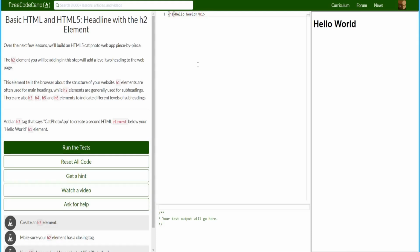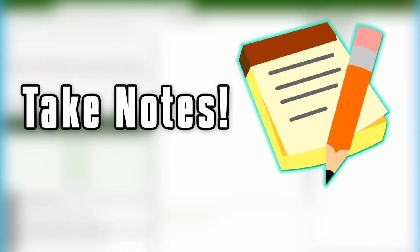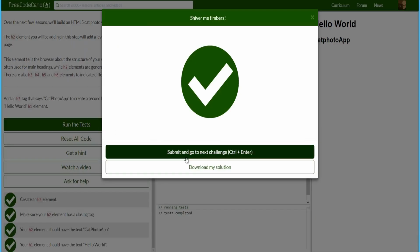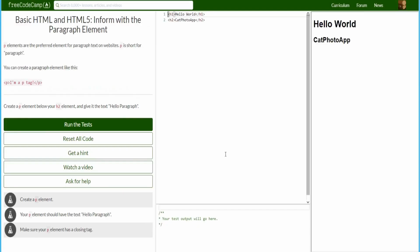The next challenge, again, you just gotta follow the instructions. This time, we have to do an H2 element and do a cat photo app text. So do that, and you guys get the idea. Basically, what you guys want to do is make sure you follow the instructions carefully. I highly recommend you guys get a notebook and take notes along the way. It is very easy to start with, but it will get more and more challenging.